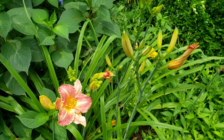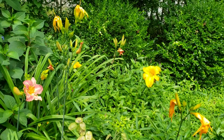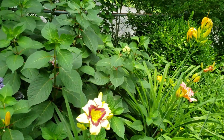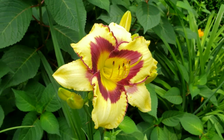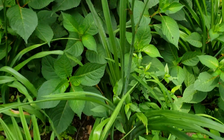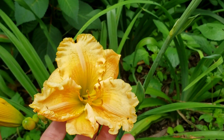And you can see how many we've already sort of lost. That's why I wanted to try to get out here and get this on video while I could, before they're all gone. They don't last long. So that's another stunning one. Really liking this one. This one here is amazing. These are all just awesome over here.